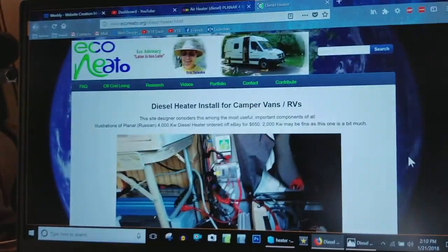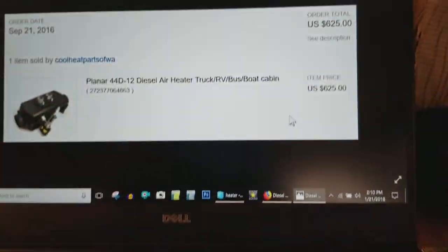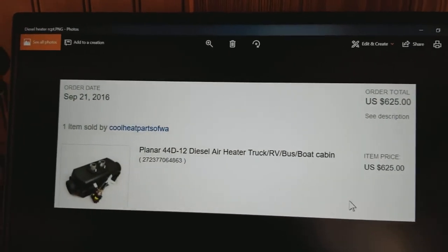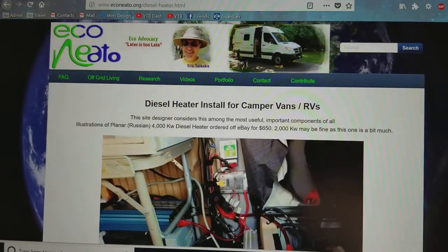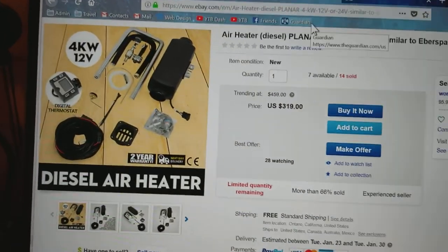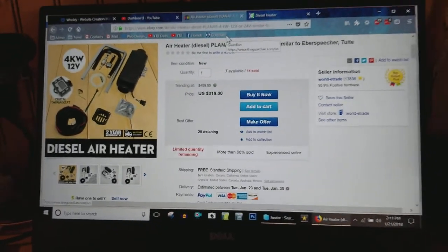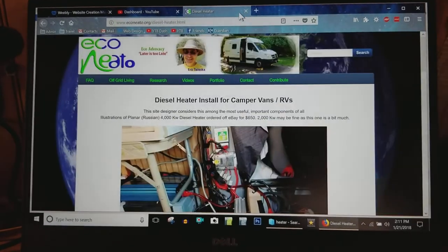This one is made in Russia, and I purchased it 16 months ago on eBay, $625. They're available these days now for about half as much, supposedly. Sounds too good to be true. I don't know. Anyway, there's somebody selling it on eBay that cheap, supposedly.